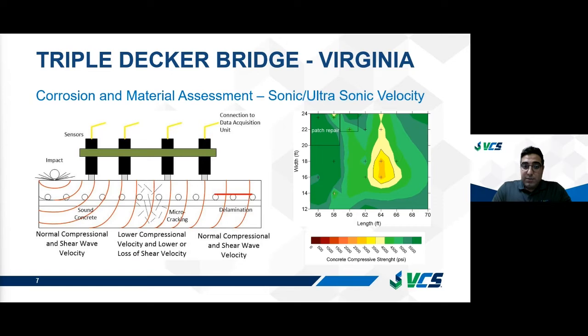In this image on the right-hand side, this device also helps us identify in situ compressive strength, so we can visually map it out and see where areas of low strength are. So it's very helpful in identifying compressive strengths as well.